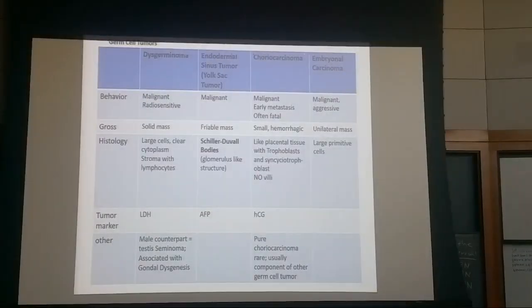All right, germ cell tumors, so dysgerminoma, radiosensitive is a big thing there. Solid, clear cytoplasm. You have to know the tumor markers. There's no way around that. Come up with whatever memory trick works for you. For this one, it's LDH, and then in the male, that's a seminoma. Endodermal sinus tumor or yolk sac tumor is going to be the friable mass with the Schiller-Duval bodies, which are the glomeruli-like structures. And then that's going to be alpha-fetoprotein. So you can remember that's AFP because it's from the yolk sac, right? That makes sense. Yolk sacs make AFP, alpha-fetoprotein. Fetal is like the middle part of it.